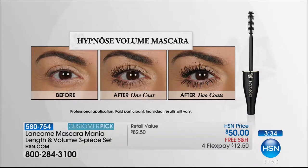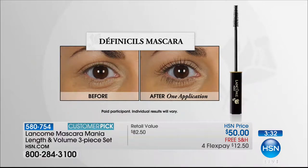And then every mascara wardrobe starts with Definisils. It's been the number one luxury mascara for over 20 years for a reason. And this gives you perfectly defined, lavishly long, natural yet noticeable fluttery lashes. And a lot of women call it their daytime mascara. And it's just amazing. And you can layer these too, right, Robert?